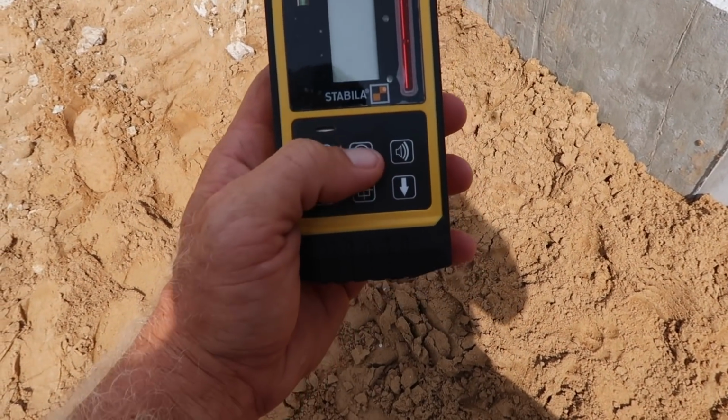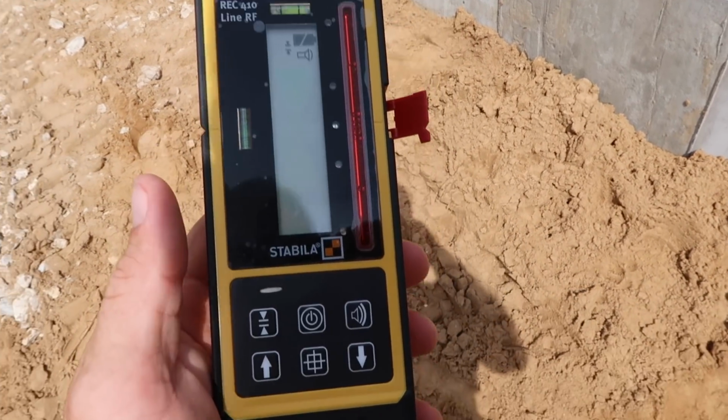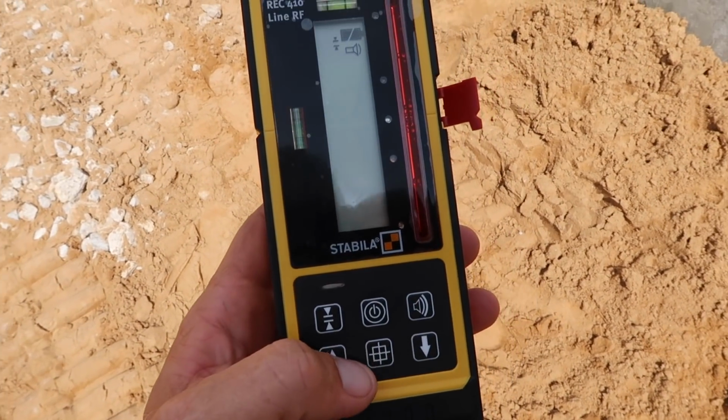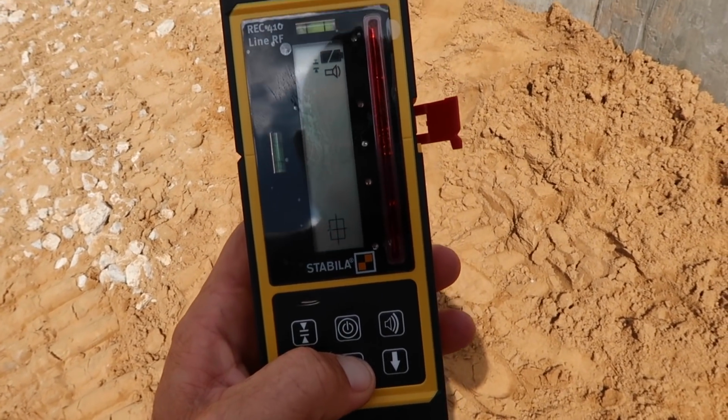So the first thing I'm gonna do is I'm gonna turn it on, and then you wanna be a little bit away from your wall so that it doesn't pick up the signal, but I'm gonna hold this button down. Oops, not long enough.